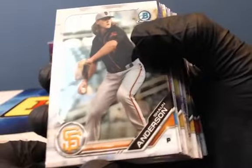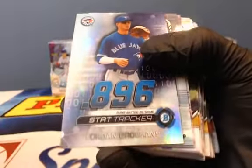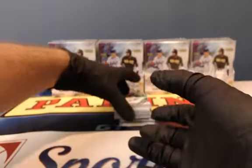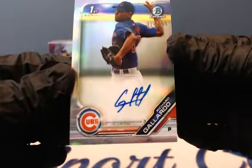We have a nice prospect in here. I only know a few, and none of them I've pulled yet. Jordan Groshen, Stat Tracker. Richard Gallardo to 499, Refractor Auto. Richard Gallardo.